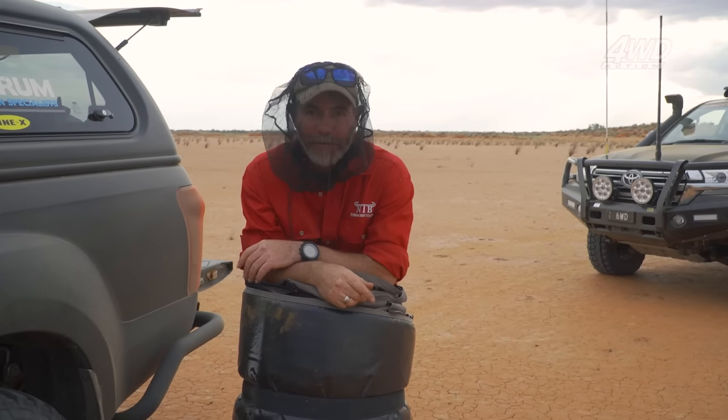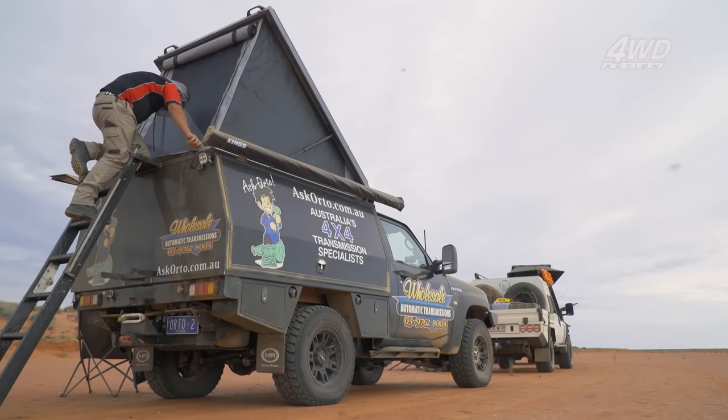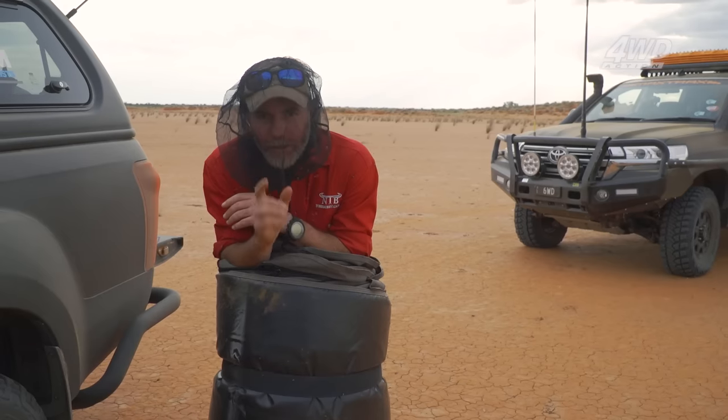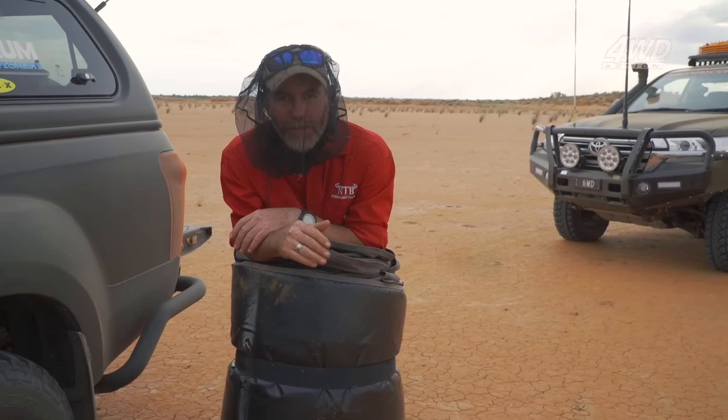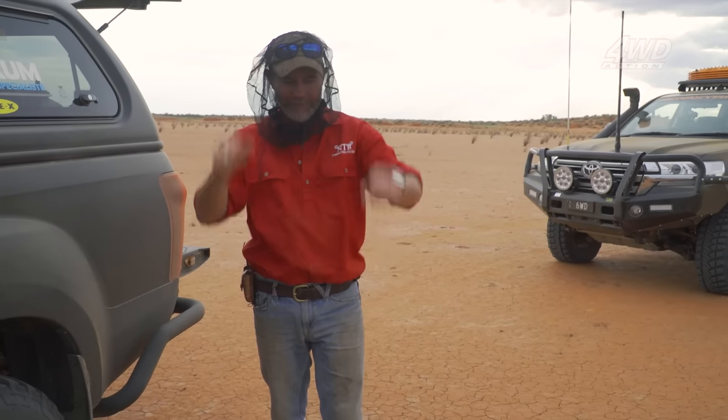Now, the bit that I love, have a look at this campsite. Perfectly flat ground, it's not gonna rain tonight. Conditions are sublime, a little bit of cloud cover, that'll blow over. So tonight, I'm going back to absolute bare bones setup. Nothing more than a swag on the ground.